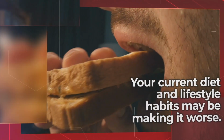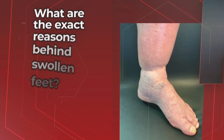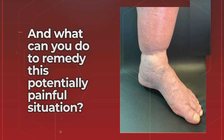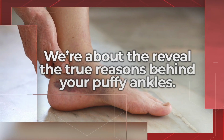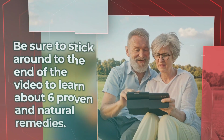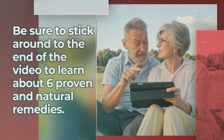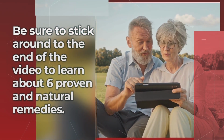It can make every step feel extremely painful. And your current diet and lifestyle habits may be making it worse. So what are the exact reasons behind swollen feet? And what can you do to remedy this potentially painful situation? We're about to reveal the true reasons behind your puffy ankles. And be sure to stick around to the end of the video to learn about 6 proven and natural remedies to help you correct this most uncomfortable condition.